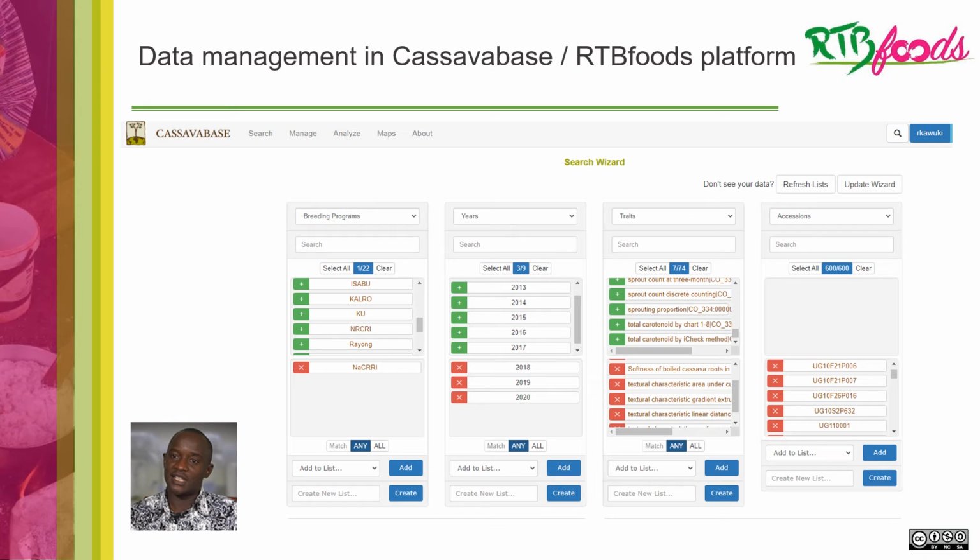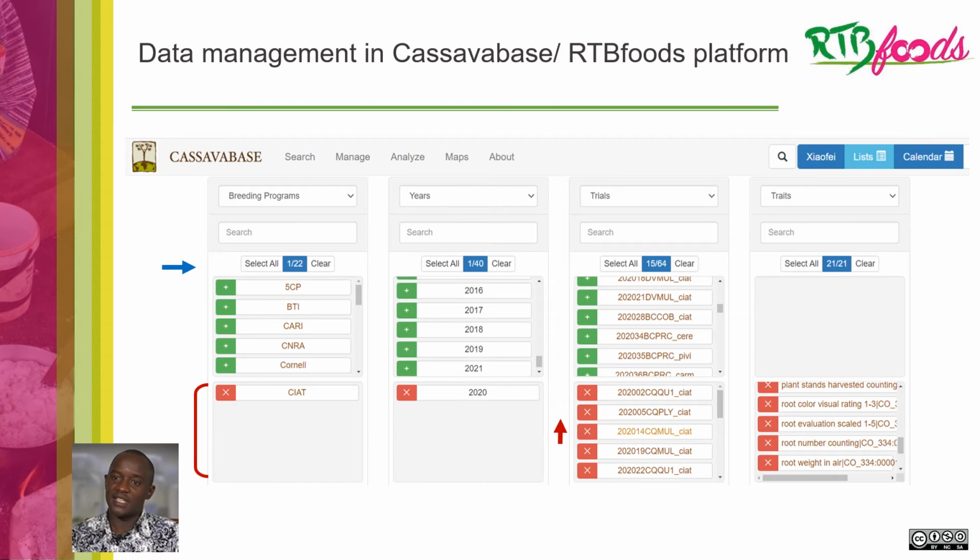But also you can attach data onto Cassavabase. So all data that was done on sensory analyses and methods have all been attached to the respective trials within Cassavabase. Now the same has been done at CIAT, whereby all trials at CIAT related to RTB and traits have also been uploaded onto Cassavabase.